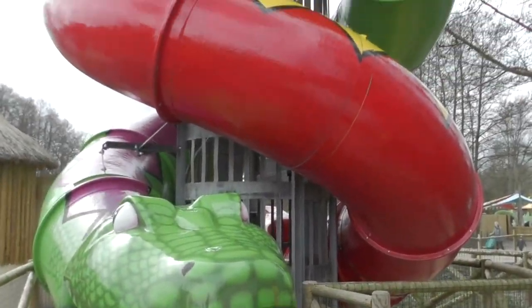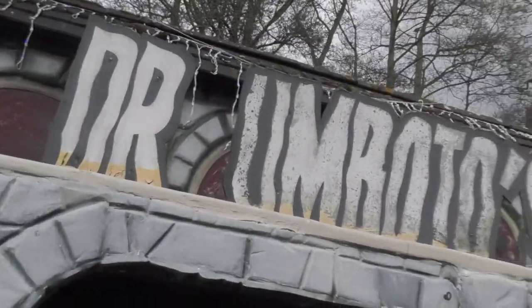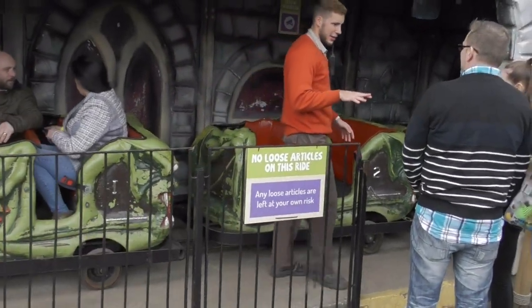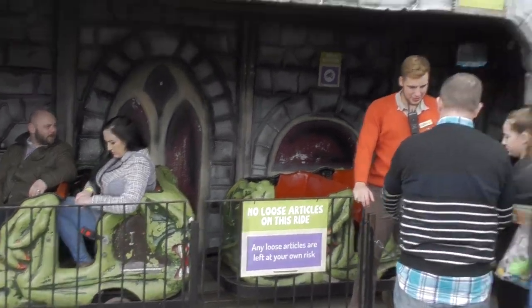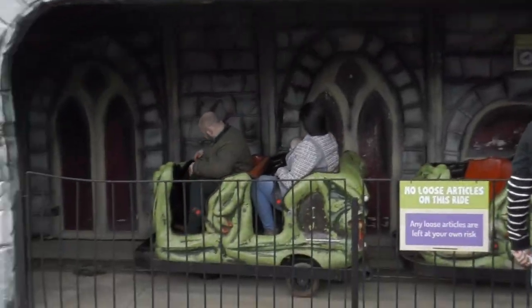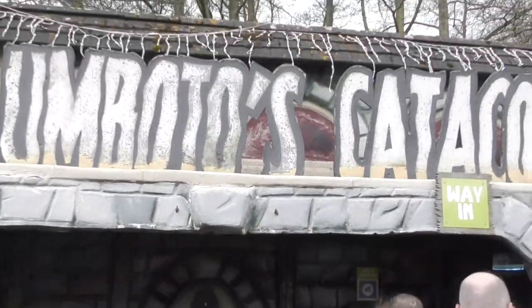You've heard of Jewel at Alton Towers. You've heard of Darren Brown's ghost train at Thorpe Park. But nothing can compare to the one, the only, Dr. Umbotto's Catacombs. Yes, here we go. It's the big one, the highlight of a visit here to the West Midland Safari Park. It's been here for years, and every time I ride this thing, I fall more and more in love with it. Time for the catacombs.